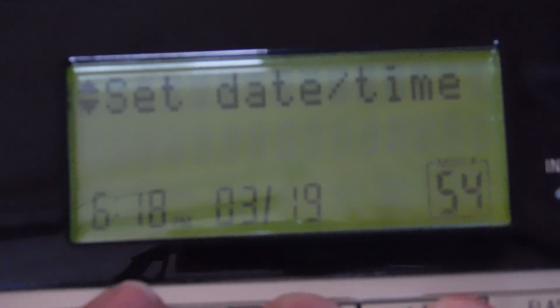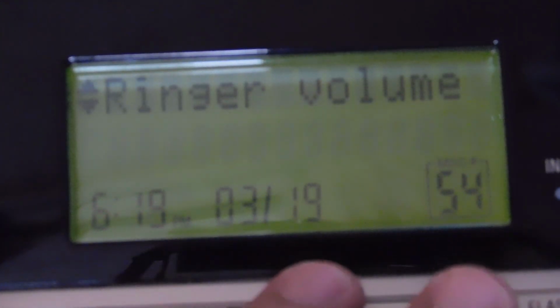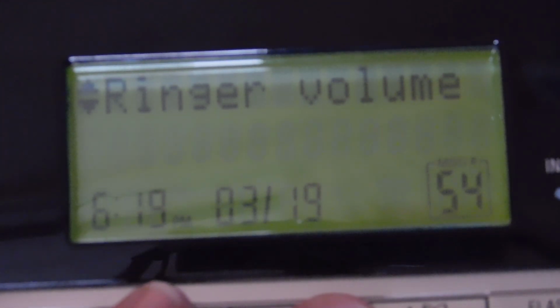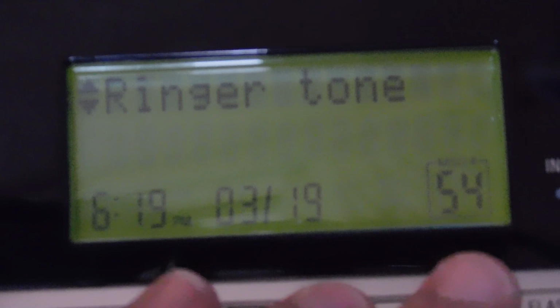Here in set date and time, you can just set the time. You don't have any other options. In ringers, let's play the ringers for now. Let's play the volume now. You have 5 different levels for volume. Sorry if I said 6, because as usual I was thinking that this is a Panasonic phone. Yeah, okay.